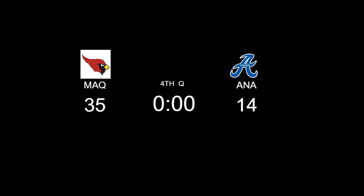Wait for Anamosa to get set. They had Keating come to the sideline, and now timeout. I don't think they called timeout. Play clock was getting down there. So Anamosa had to burn the timeout with 10:47 to go. Cardinals on top, 35-14, and what a difference a year makes, huh?